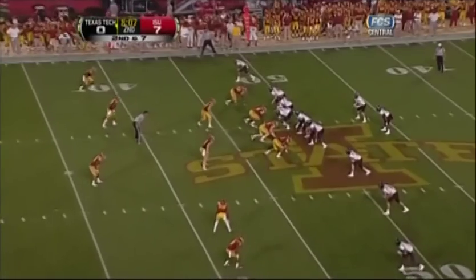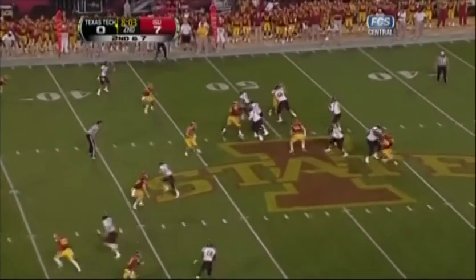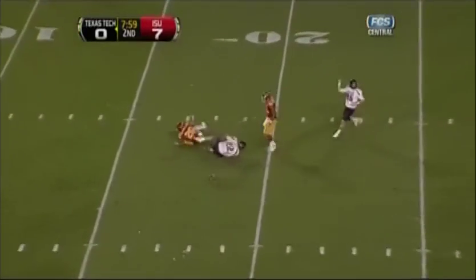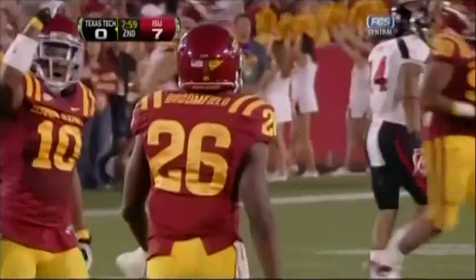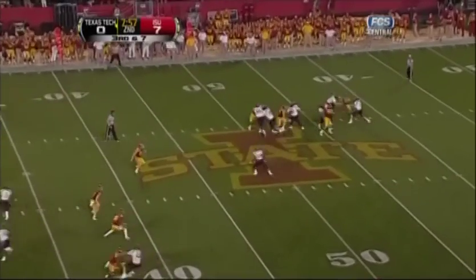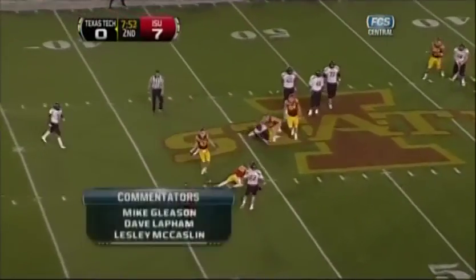If you missed it, West Virginia beat Baylor 70-63. Both defenses taking the day off. Daigie over the middle. Good coverage. Knocked down that time by Deion Broomfield. Daigie, here comes the pressure. Boom. He gets rid of it. It falls incomplete.